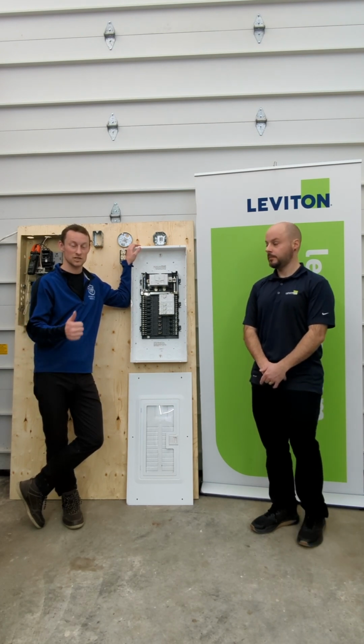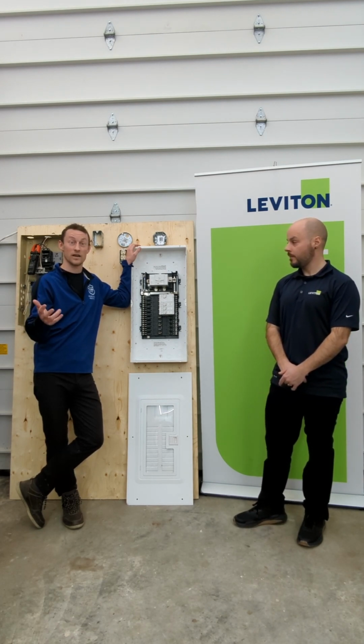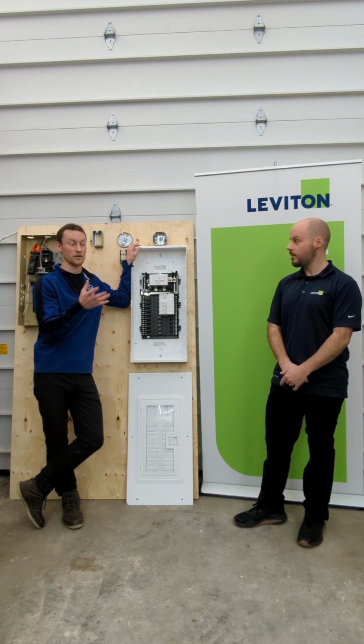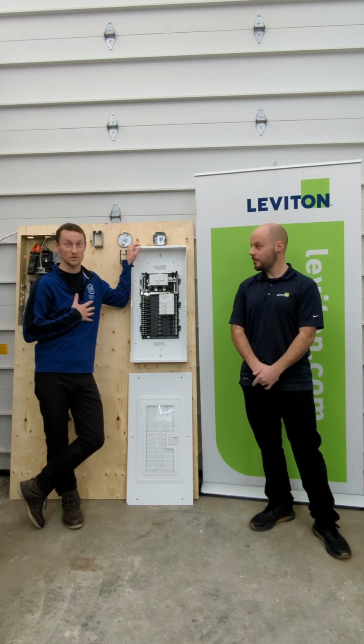So he had gone through a dishwasher, he had gone through a washing machine, and this was his 3rd printer. All we had to do was tighten up the neutral, which would have been rectified by a service upgrade anyways. It was done correctly by us, but it wasn't done by us, it was done by someone else.